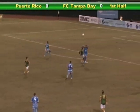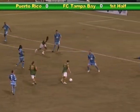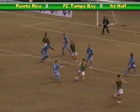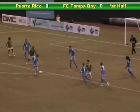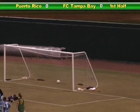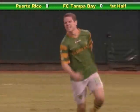Sanfilippo looks to play it in to King. Does not clear the back line, but the second ball gets to Ambersley. Mike Ambersley steps inside. Now he has it on his right foot. He's going to try and cut across. And one too many touches, but now he gets it free. And Mike Ambersley, with a sensational effort, has given Tampa Bay a 1-0 lead.